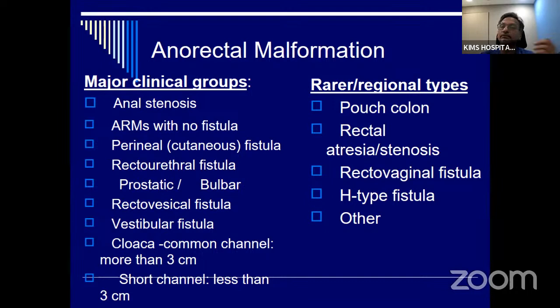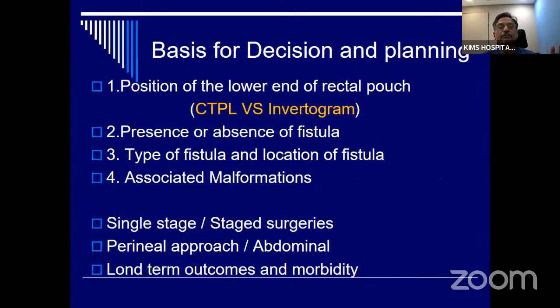The management is totally different, so the prognosis is different. We have to prognosticate. The first question parents ask before we start the operation is, is my child going to be fine?